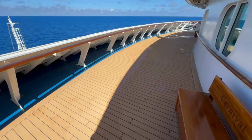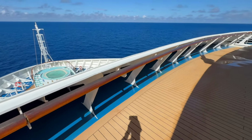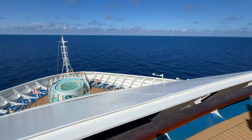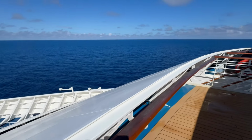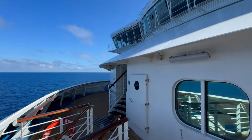It's one of my favorite rooms because they can't charge you as much as an ocean view because it's not a direct ocean view. So you get charged a little bit more than an interior, but you get this shared balcony and you get a view. So, it's a great value room if that's something you want to look into.